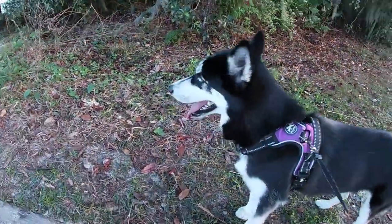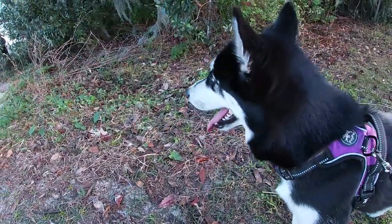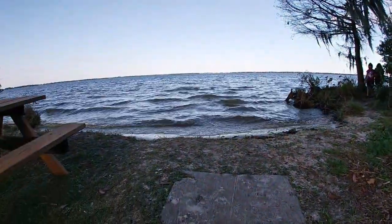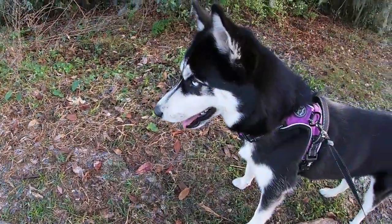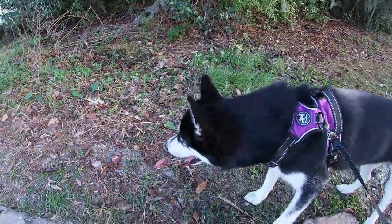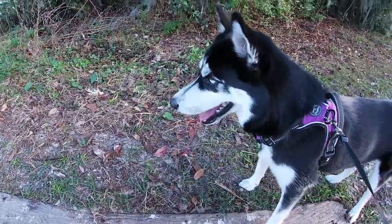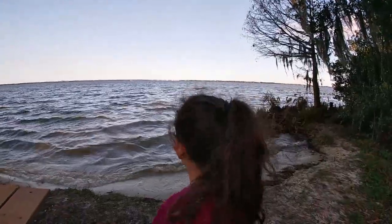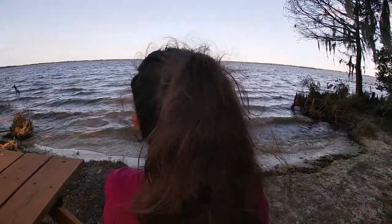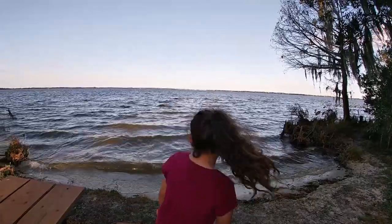Hey, what do you think of the lake? You've never really been close to water yet, have you? We're gonna have to take you to the beach one of these days. It makes you want to just walk right into the water, but why can't you walk into the water here? Why not? Because there's alligators. There could be. It's a lake in Florida.